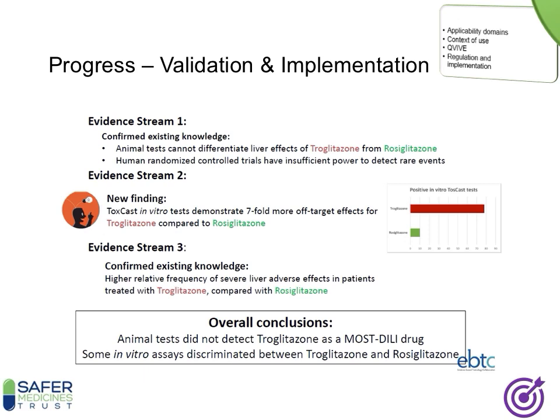And then evidence stream three, which was the adverse drug reactions: we could see that there was a higher relative frequency of severe adverse reactions with troglitazone. So this was basically showing that the in vitro tests could have picked up these types of toxicities and discriminated between those two compounds, whereas the animal tests didn't.